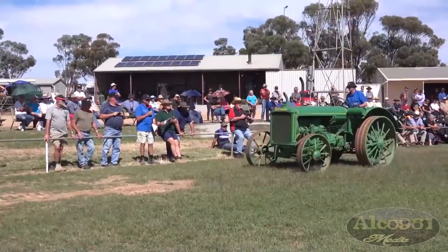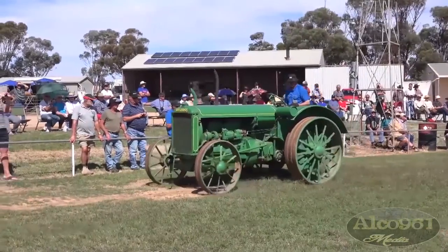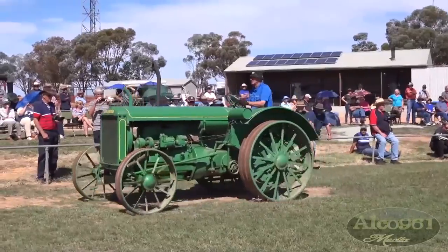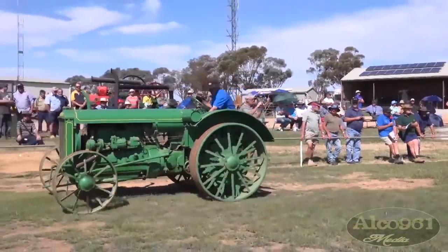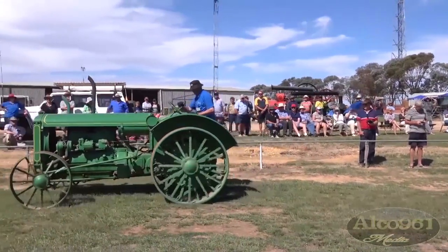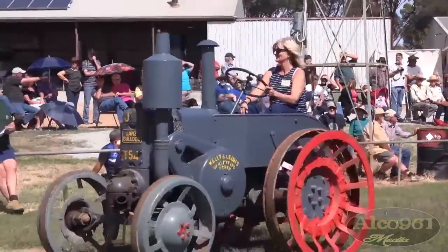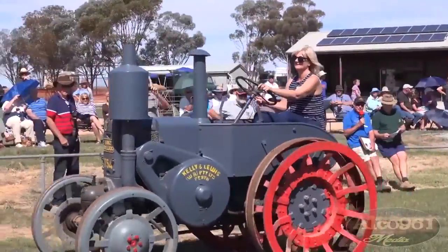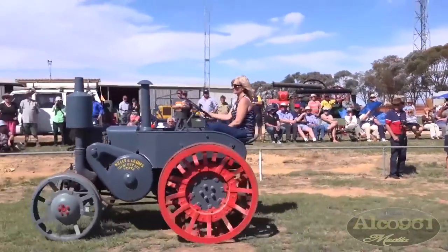This is a very, very early Allis-Chalmers Model U, come out from America. When these were built, they were one of the strongest tractors around. This came originally from Morgan, then it went over to Yongala, and it was compared to a team of 10 to 20 horse. So that just gives you an example of the power. Going past me again is this very early Kelly and Lewis, driven by one of our young ladies who's just so keen to hop on her tractor, or one of these tractors.